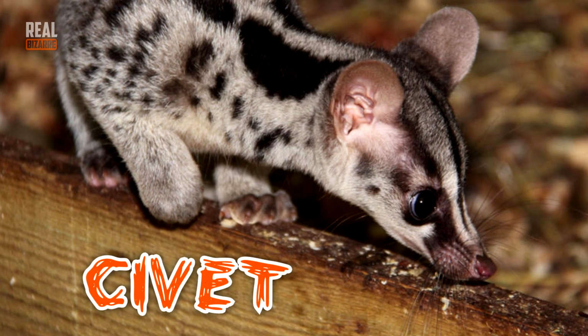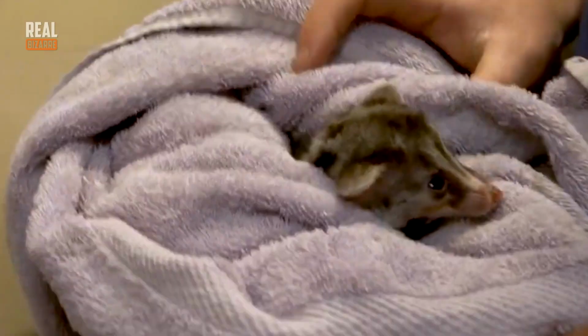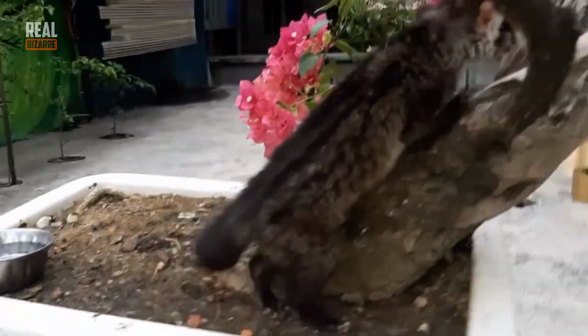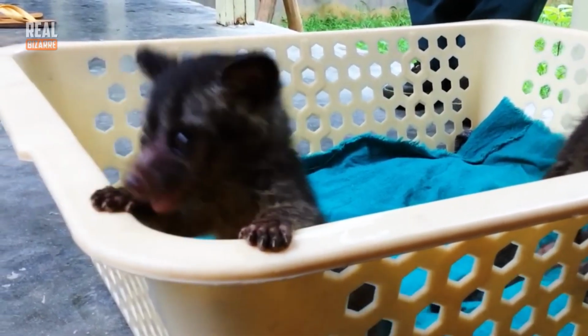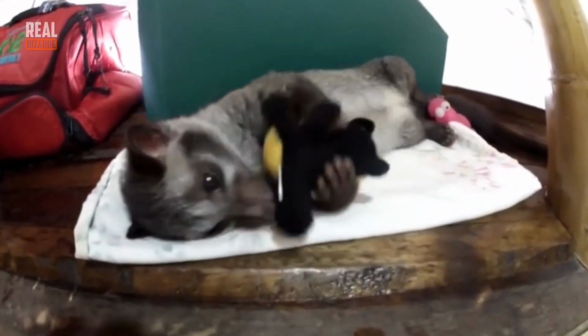Civet. These small mammals live in the forests of Vietnam. They use their pointy face to dig the earth, searching for food. Although most of the time they sleep. The newborns weigh only 3 ounces. Like most animals, civets suffer from poachers who are always after their beautiful fur.